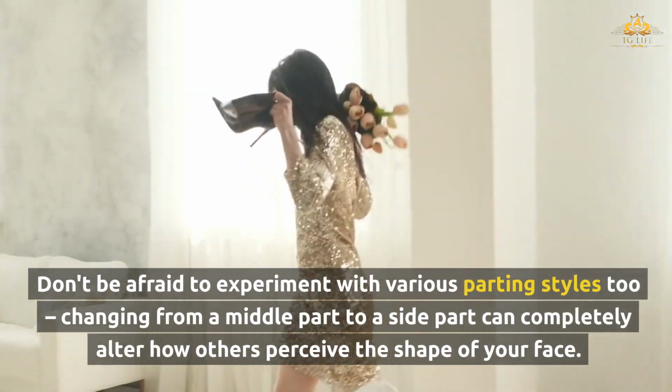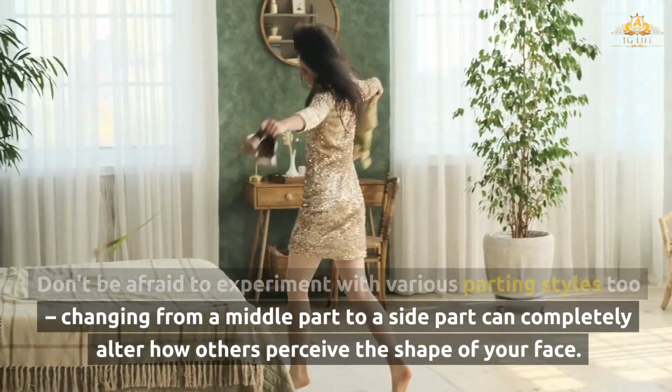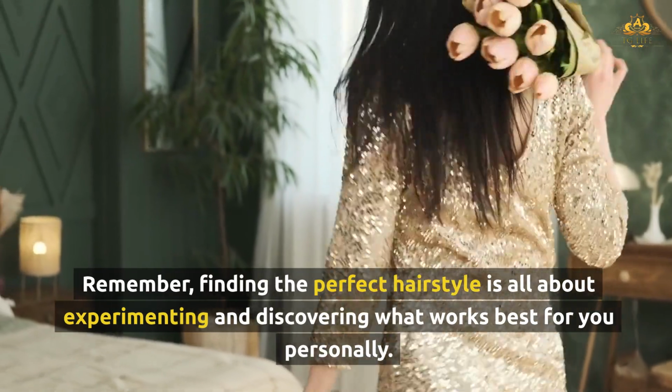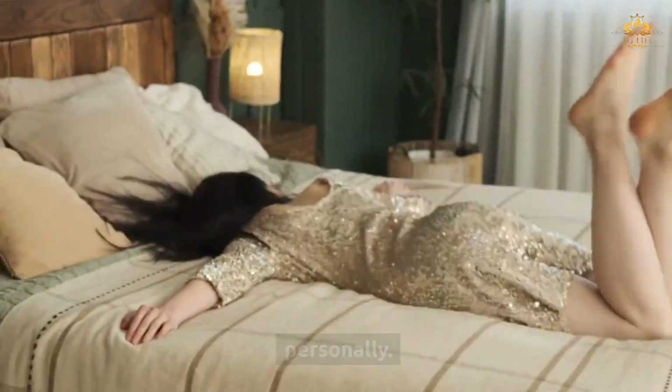Don't be afraid to experiment with various parting styles too. Changing from a middle part to a side part can completely alter how others perceive the shape of your face. Remember, finding the perfect hairstyle is all about experimenting and discovering what works best for you personally.